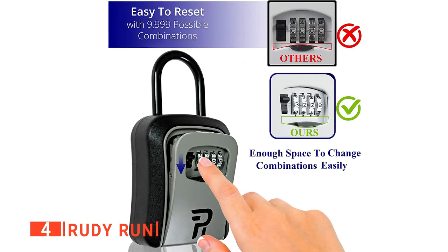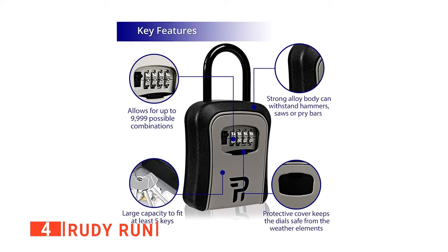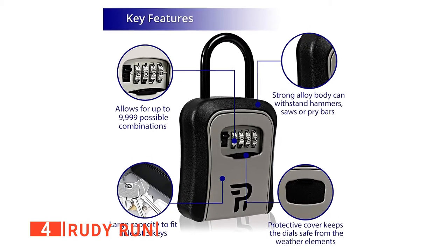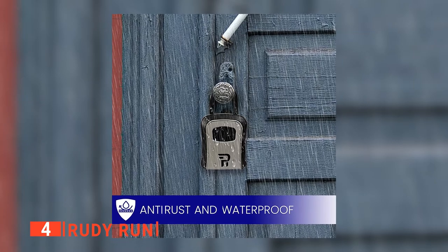Just like the Zhegi, this 4-digit combination lock allows you to set your combo codes and reset it up to 10,000 times. What's more, weighing about 1 pound, this portable key lock is just the right size and weight for all door types. Lastly, we like that its protective cover guards your keys against dust, sunlight, rain, and snow.